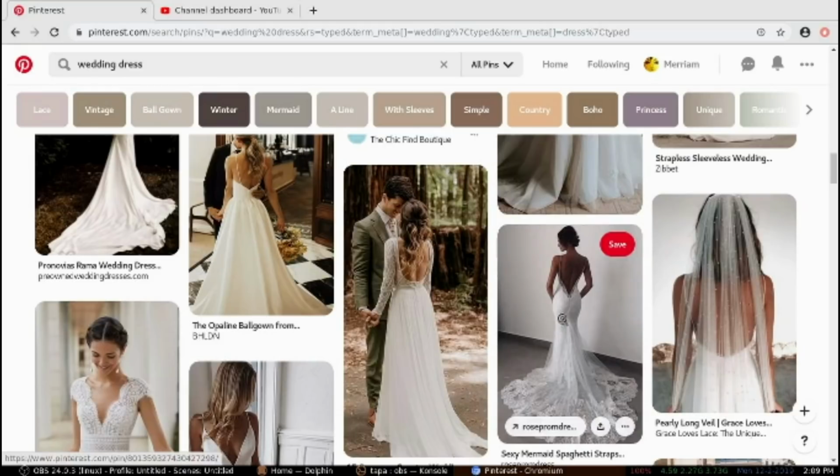So this would work really well for more of a yang type with the longer lines because of this sort of V detailing to the back, creating longer lines, and then that connects to the longer train. So it's all very long lines to the dress. So think about that if you are a yang type.